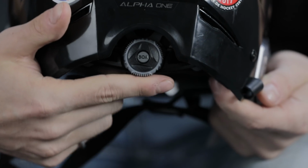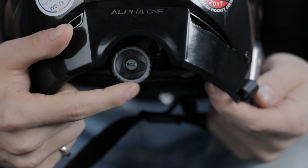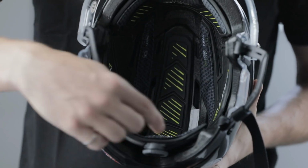So the Adapt Fit 360 with BOA. To adjust the helmet, you just spin the dial and the internal components will close in on your head, providing a snug, comfortable fit.